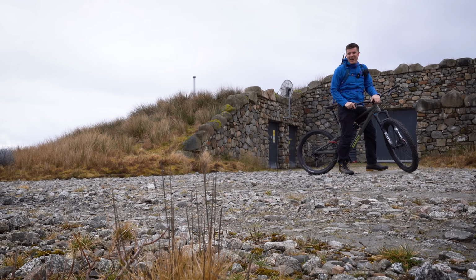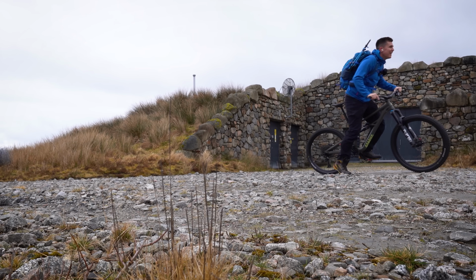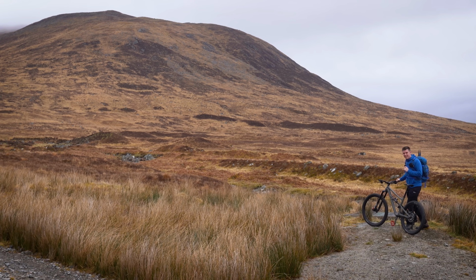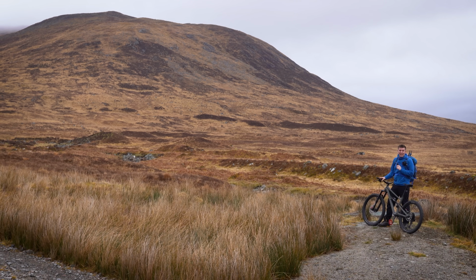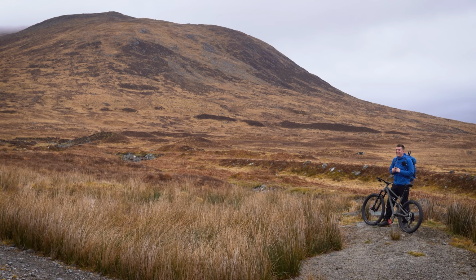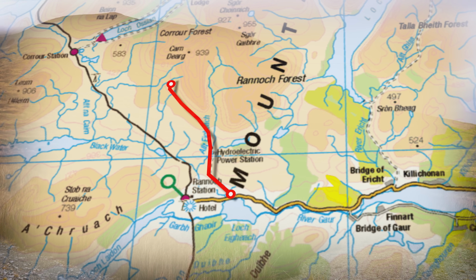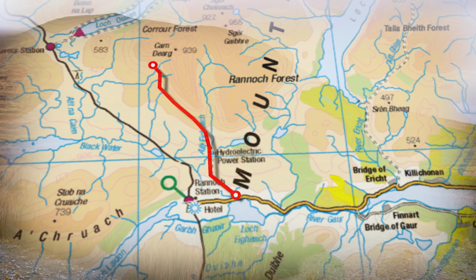Well, hello and welcome to another Munro adventure today. So the plan for today is the 2 Càrr Munros. Funnily enough, not from Càrr. I've just left from just outside Rannoch station as there's a bit of an issue with the trains just now, so I thought I'd bike in and do the 2 Munros from this direction.